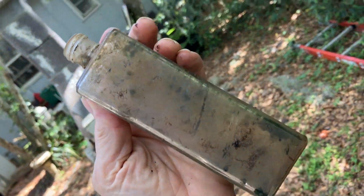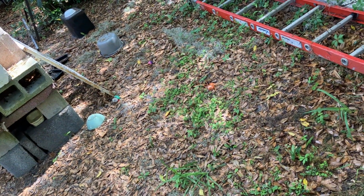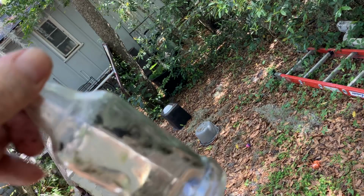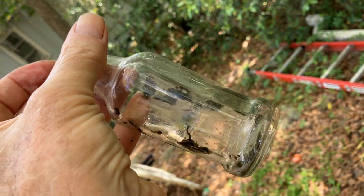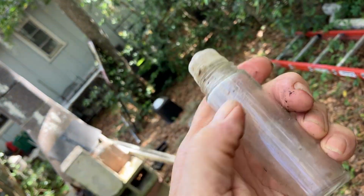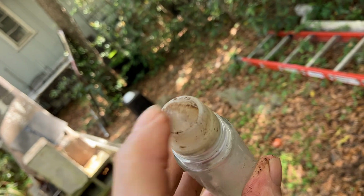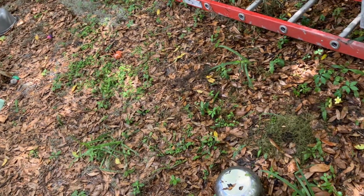This is some kind of, maybe a shampoo or something might have been in that one. Just a small bottle. I don't know what the contents would have been in here. Maybe a food product, extract possibly. There's an early Ban roll-on glass bottle with the ball, underarm deodorant. Work our way around the table again.